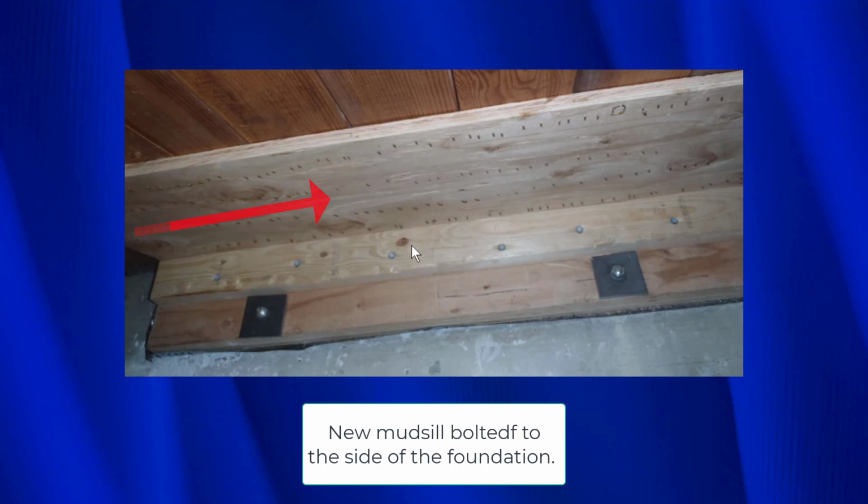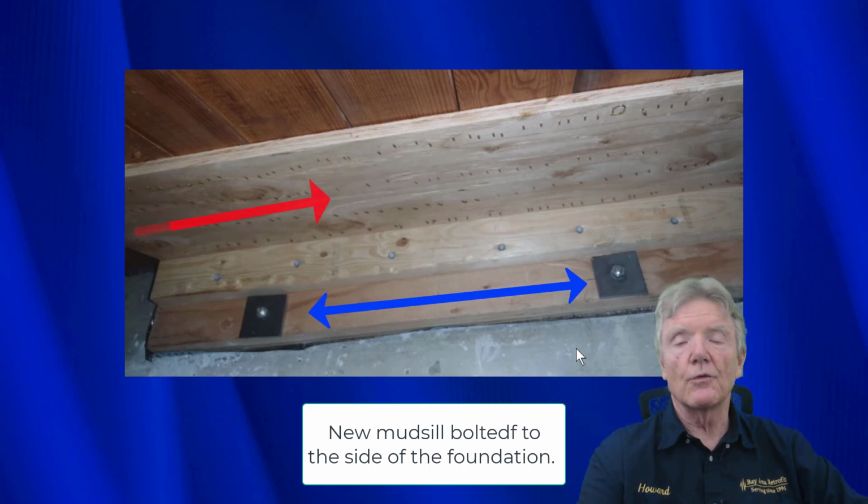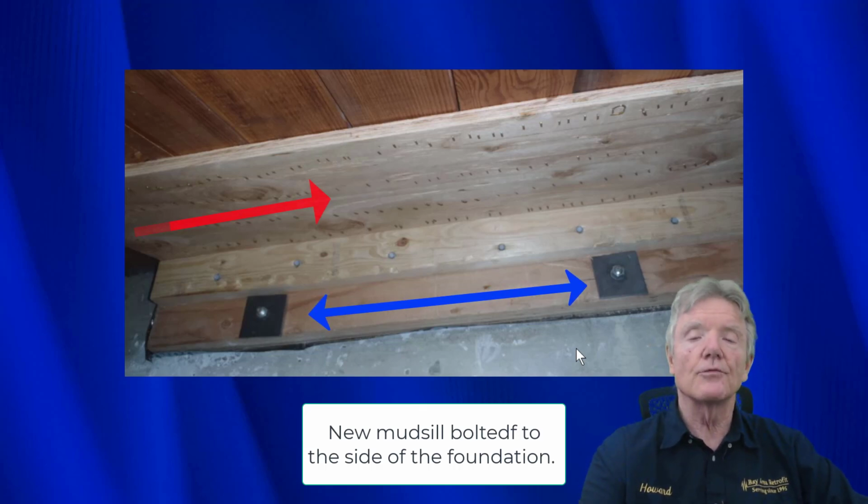That transfers into the top of this new mud sill, which is right up here. It's been stapled or nailed in there. And then that transfers the force over to the bolts and into the concrete. So this sort of thing is fairly common. We find this many, many times in practically every house we work on. We carry all the building materials with us.